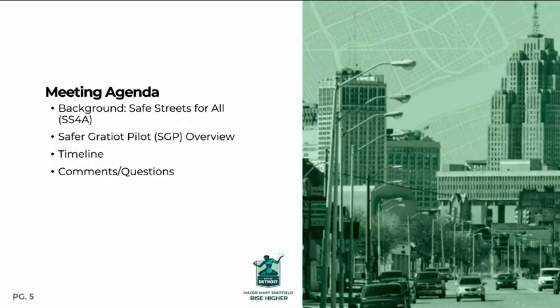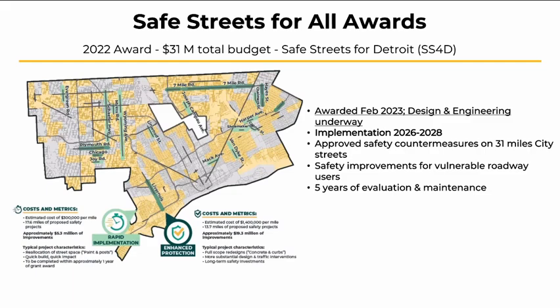So starting out with this agenda, we're going to go over that background that I mentioned for the Safe Streets for All, overarching title for these three projects we have going on. We're going to get into the Safer Gratiot pilot, the overview, what you'll see coming with that, the timeline of the Safer Gratiot pilot, and then open it up for some comments and questions as well. So yeah, jumping right into it here.